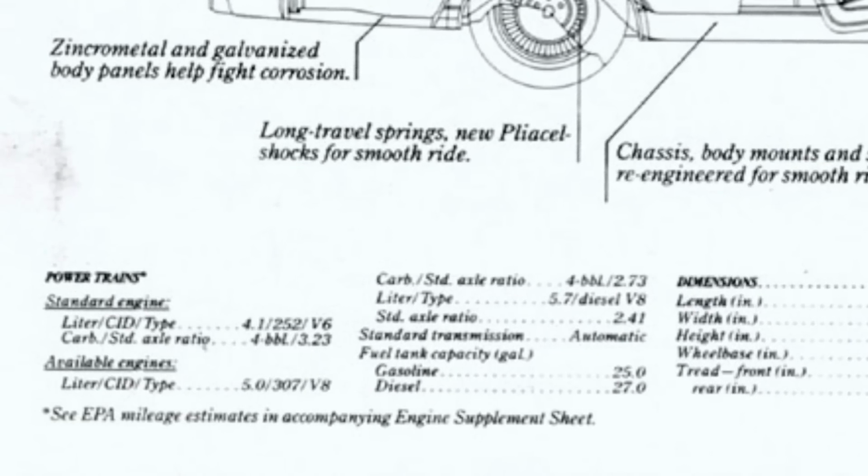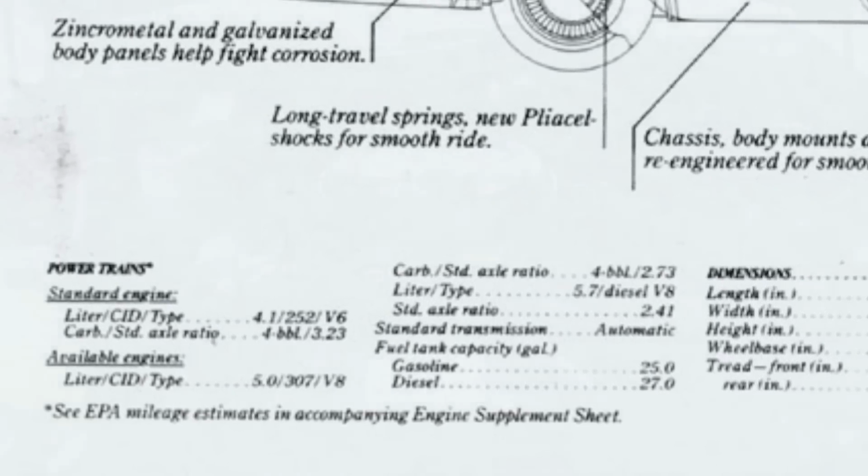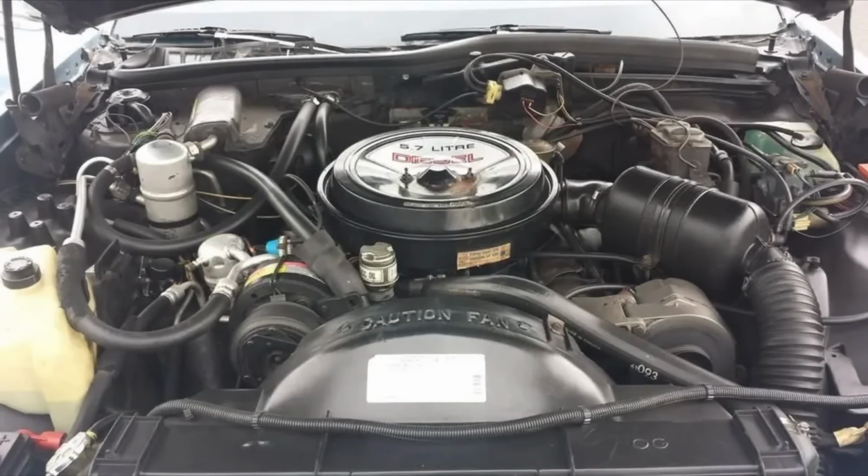There is one more powertrain that was optional in 1981, and that was the Olds 5.7-liter diesel V8, which I believe made around 105 horsepower in this year. Now, the diesel was introduced in the 1978 model year, and poor owners of those diesels had a number of reliability issues, including issues associated with the head bolts, the head gaskets, the injector pumps, and water in the fuel. There was no water separator on those early diesels.